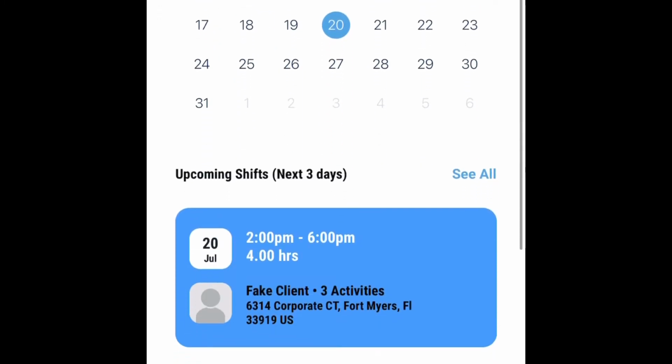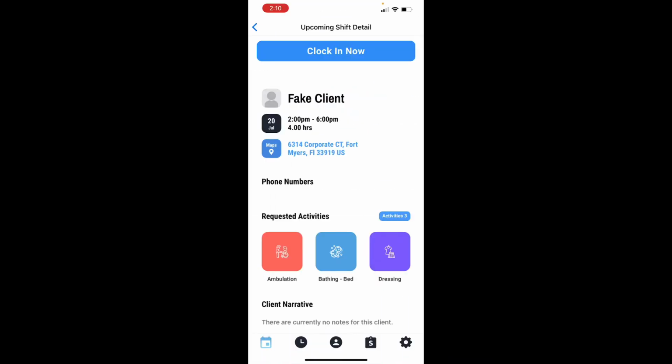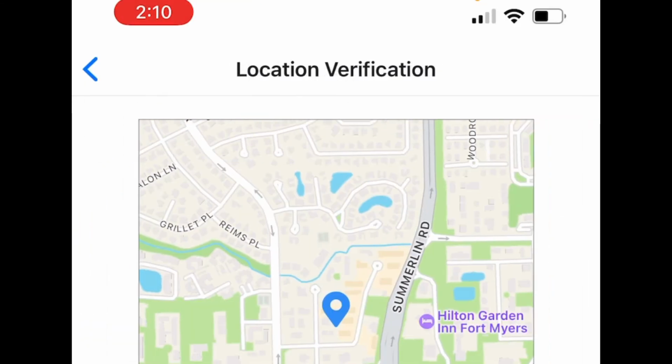You can also, of course, clock in by clicking on the Clock In Now box at the top of the screen, and that's if you arrive a little bit early for a client, or if you and your client separately set a schedule that you need to clock in for that you may not see. We're going to go ahead and select this, and we're going to say that this is the correct shift. We're going to clock in now.